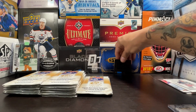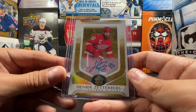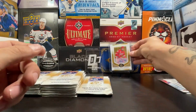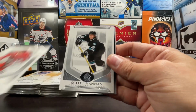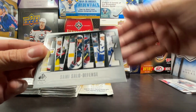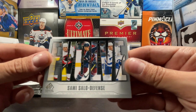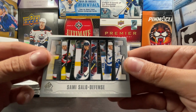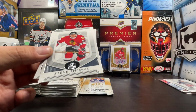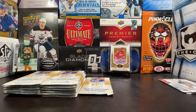That is a really cool autograph to start off. Henrik Zetterberg. What a cool card. Cool autograph as well. Mike Hebson. Scott Hannon. Evolve of Sami Salo. Goes from the Ottawa Senators, Vancouver Canucks, then Tampa Bay Lightning. It's a crazy guy to have in there. Not really exciting, but Steve Thomas and John LeClair to finish up that pack.